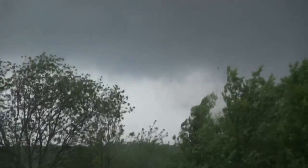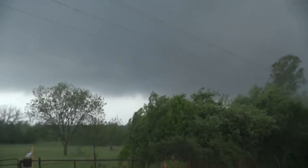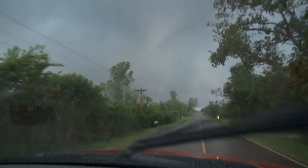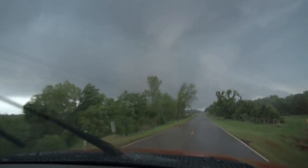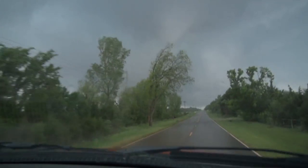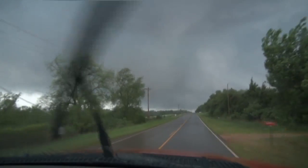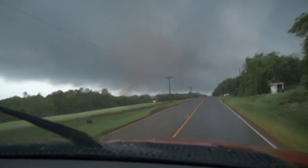It's 2 miles north of Luther, Gary. On whatever county road that is, it's getting ready to cross the road that goes straight north out of Luther. And I almost think it's moving a little east-northeast at the moment. At least that's what I'm seeing here. Right now, the tornado is still on the ground. It's kicking up more debris. It's getting stronger all the time.